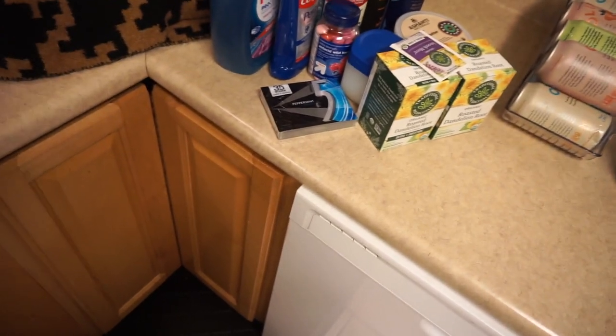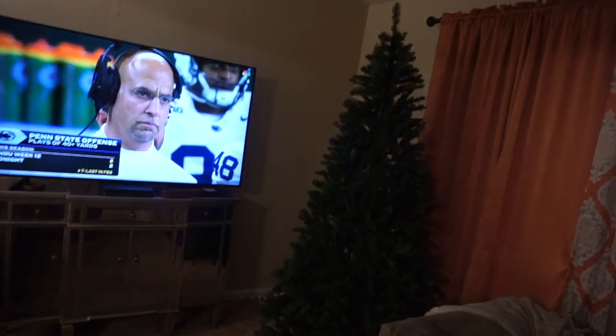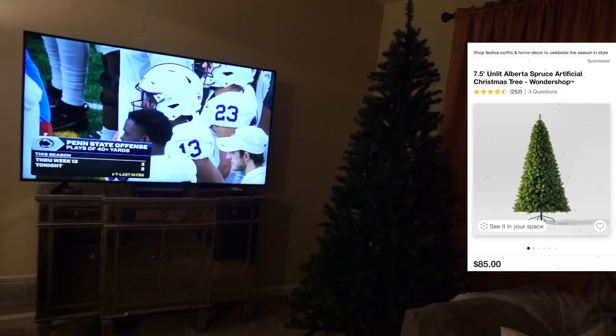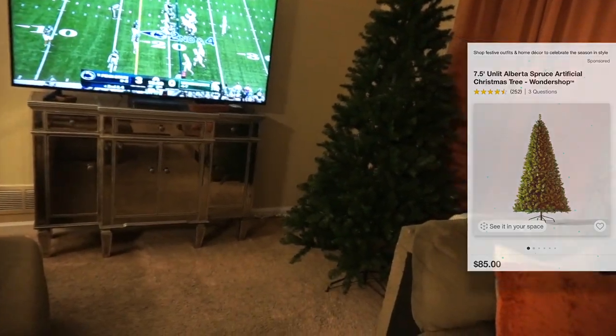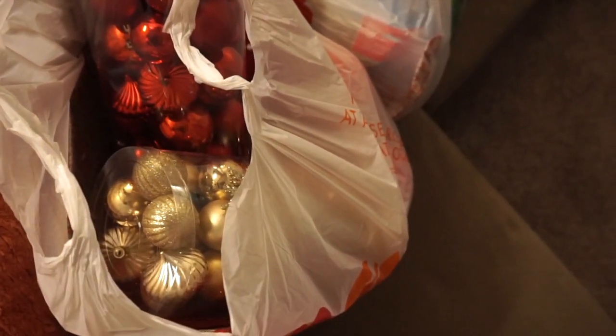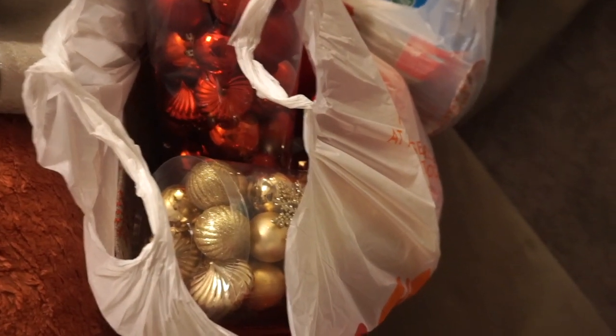I'm about to put this stuff up, and let me show y'all the tree real quick. Put our tree over here in the corner. Removed this little scratch toy. You know, the scratch toy was over there. So we put this tree up. We got that from Target. It's a 7.5-foot tree. All the decorations we just got, I'm going to show y'all all of these. And I think we're going to decorate today. I don't know. We're going to see.